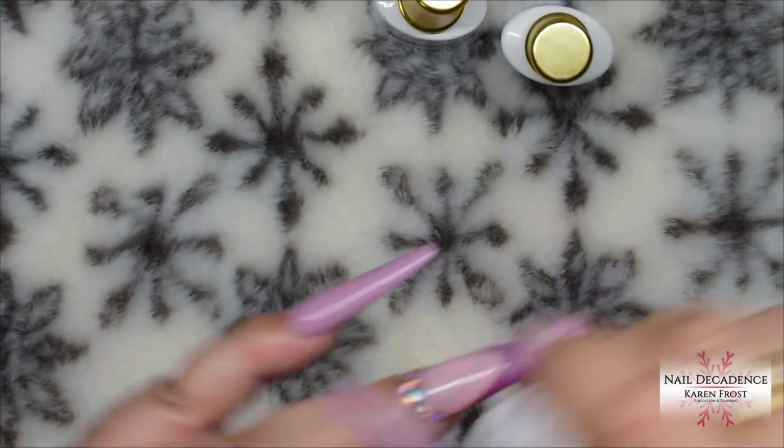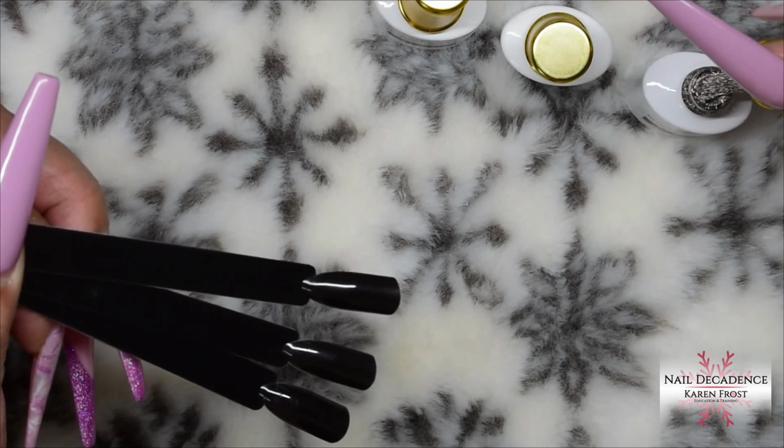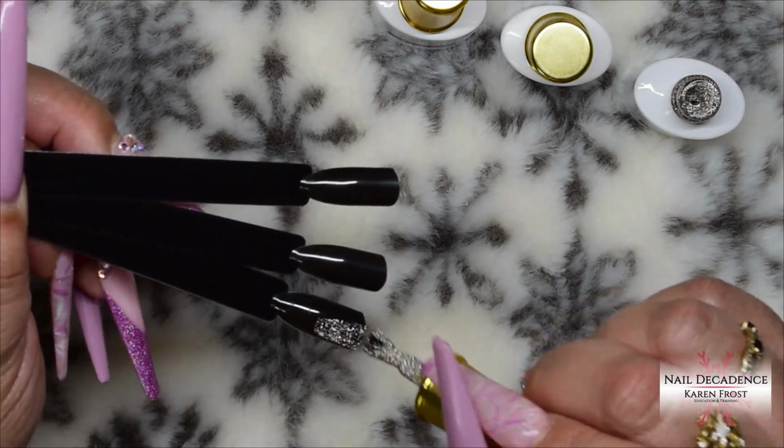So anyway, I'm going to let that dry, and then I'm just going to swatch these gel polishes so that you can see what they look like.